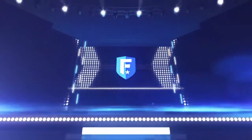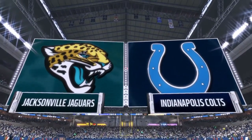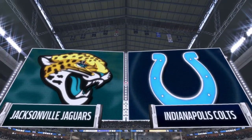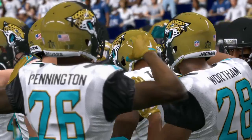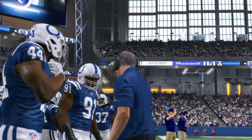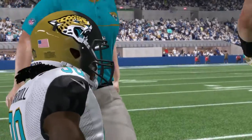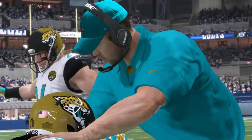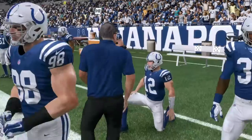So, for the call of this Week 11 matchup, let's hand it over to our commentary team, Brandon Gaudin and Charles Davis. Thank you, Larry. We welcome you to the heart of the Hoosier State in the Circle City of Indianapolis, Indiana, and Lucas Oil Stadium. Today, it's a good matchup in the AFC South between the Jacksonville Jaguars and the Indianapolis Colts. With Charles Davis, I'm Brandon Gaudin.